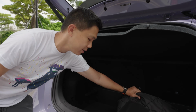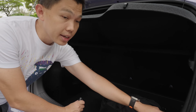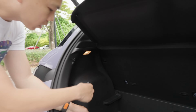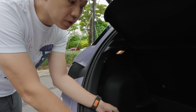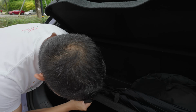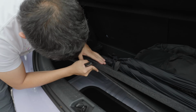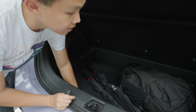I've got my backpack here. I've got umbrellas over here. There are side pockets. So there is a tire seal on one side pocket. And on the left side pocket, we can keep our water bottles, small groceries. Decent space. There's also a little bit of hidden storage down here. One layer, two layer. So you can fit in a little bit more in there.